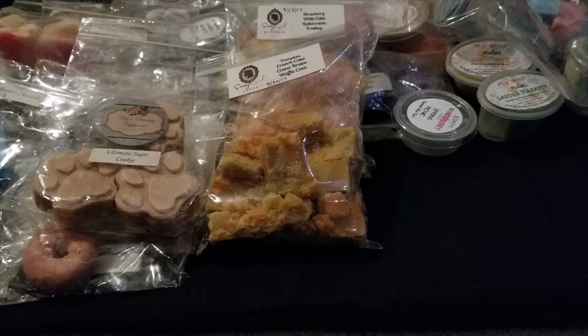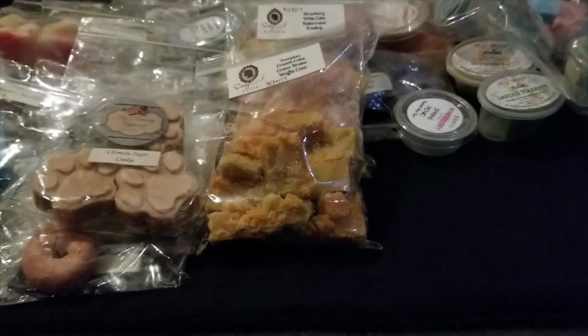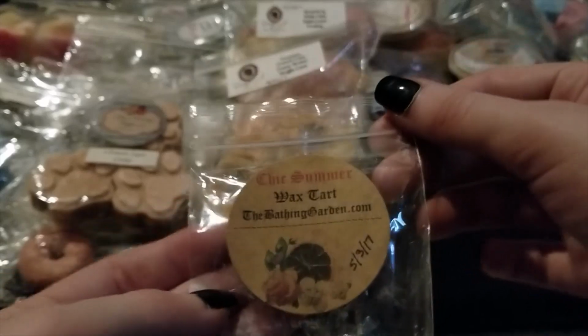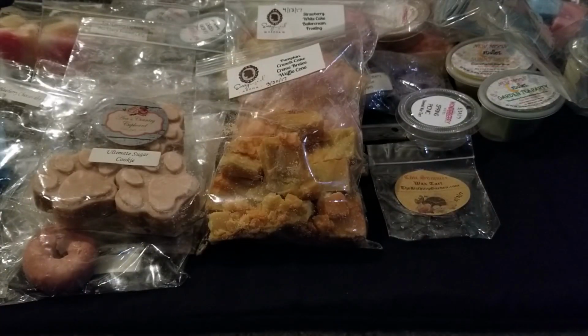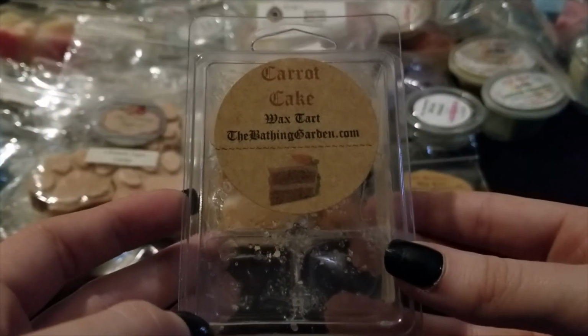Let's see, this is my last things I have to show you. The Bathing Garden Cheek Summer. I'm not sure what the scent notes are for this one. I'm really sorry, you guys, I didn't get those. But this was a fruity scent, and I'm pretty sure it was 2 out of 5 on throw. I couldn't really smell anything, so I can't give you guys a good review on that one. I finished this clamshell and carrot cake.